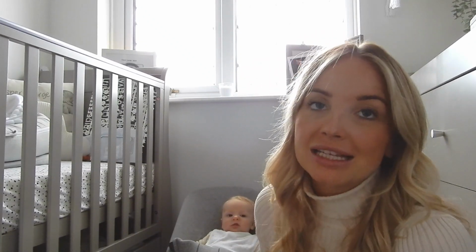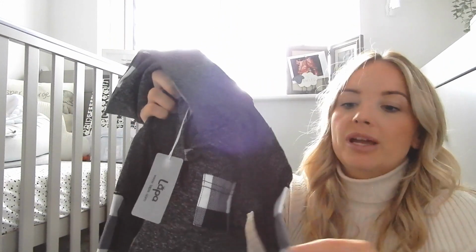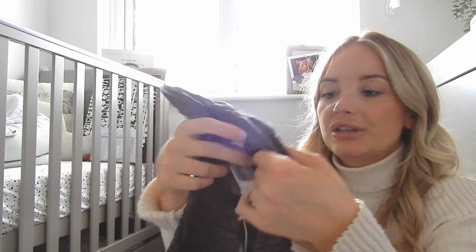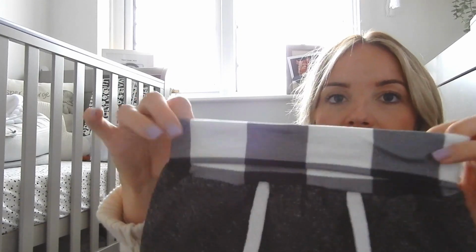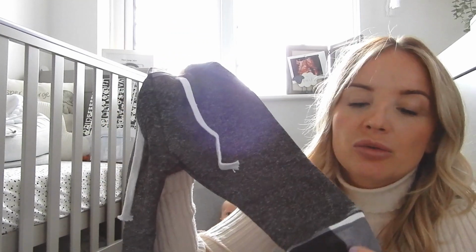So lastly, is a bit different, finally. So we've got this cute little hoodie with a gingham sort of patchwork on. We've got it on the front pocket and then on the elbows. And it's got a cute little hood. And then we've got the matching pants. So they've got the gingham around the top with the elasticated waistband. And then we've got the gingham around the bottom as well.